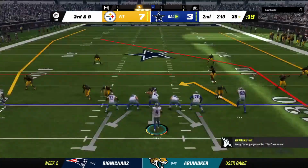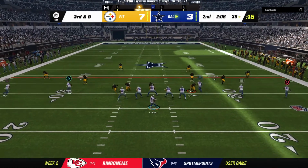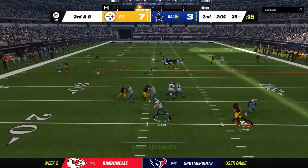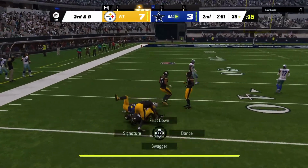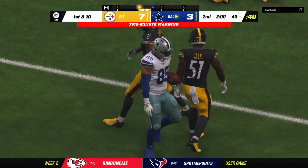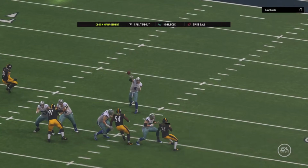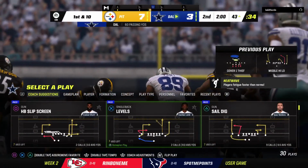The Cowboys on 3rd down. They've hit 2 for 4 thus far. This is 3rd and 8. Operating from the gun, Colbert. He's got his tight end fan. And they will get him down, but not before he gets very good yardage there, as that will lead us right into the 2-minute warning. 27 yards there on a very nice 3rd down conversion.